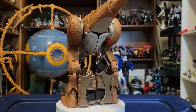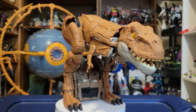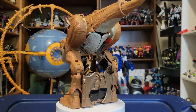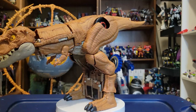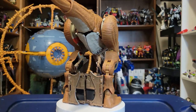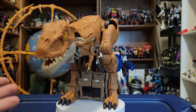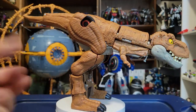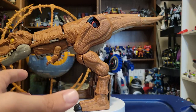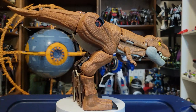And it's not bad. As a first attempt at a transforming figure for a company that doesn't normally do it, it certainly isn't bad by any means. The vibes I get off of it are those original 2008, 2009 Star Wars and Marvel crossover figures that Hasbro did, because it feels kind of like that. It's a little gimmicky. It's more focused on the gimmick of transformation rather than how Transformers are now, where you're getting a really solid alternate mode toy, and then a really solid robot toy that just happens to convert between the two.